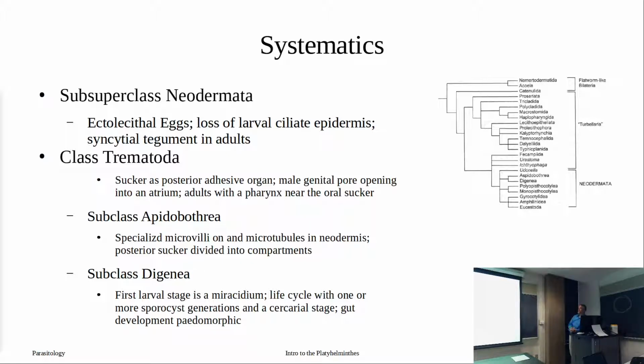As part of this Neodermata, we're going to look at the class Trematoda. In this class, we have suckers, which are primarily adhesive organs. We have a male genital pore that opens up into an atrium, and adults have a pharynx near the oral sucker, so we've got a mouth in this group. In this class, we have two subclasses: the Aspidobothrians and the Digenea. We looked at Digeneans in the lab. We're going to talk about Aspidobothrians.